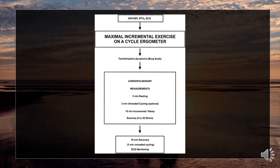History, PFTs, ECG. Next, maximal incremental exercise on a cycle ergometer. Next, familiarization with symptoms, the Borg scale. Next, cardiopulmonary measurement: 3 minutes resting, 3 minutes unloaded cycling optional, 10 minutes incremental ramp exercise. Next, 10 minutes recovery, 3 minutes unloaded cycling, ECG monitoring.